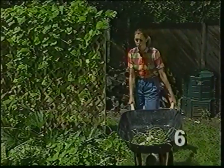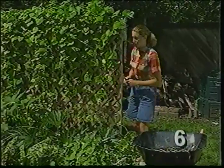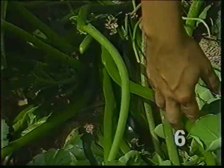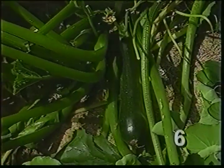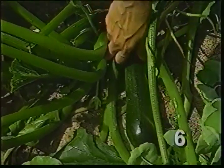Our pole beans aren't quite ready for harvesting yet. You want the pods to be at least 3 inches long before you pick them. The zucchini, on the other hand, is just right. You want to eat them before they get too big. They emerge under the plant's flowers and they'll grow indefinitely on their vines. You'll find that they're best when they're about 4 to 6 inches long.